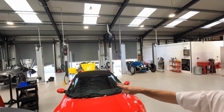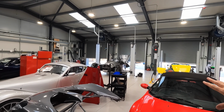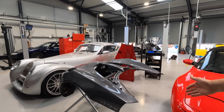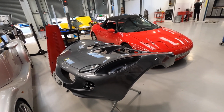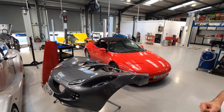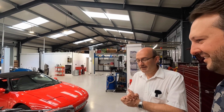So obviously you've got the Super Free. That's a really nice specification one. It's in rhodium silver, front clam of an S1 11R, S2. And I suppose with the Elises and the Evora, some of the work does involve taking off front and rear clams, and that can add a lot of hours to the job. It can add a bit to it.